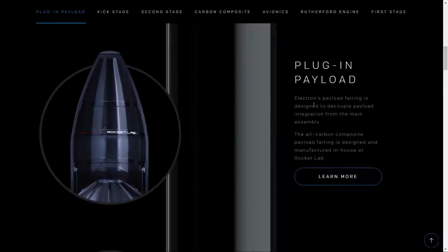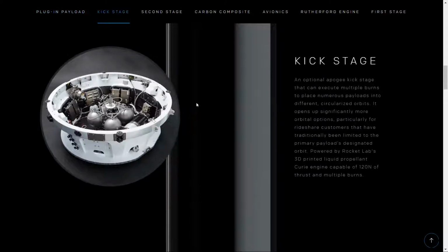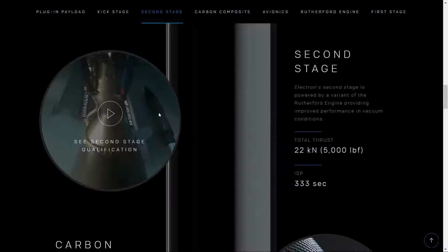So this is the payload plug-in, the payload fairing. This we do not recover. And then we have a kick stage. The kick stage is basically a liquid fuel rocket, you can say. It is needed when there are multiple satellites and every satellite needs a dedicated orbit. So this kick stage is used to raise the orbit so that we are at a good orbit for deployment of multiple satellites. That's one thing. And then we have the second stage.